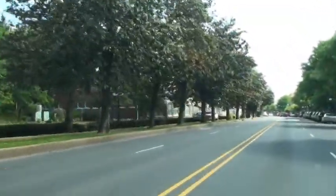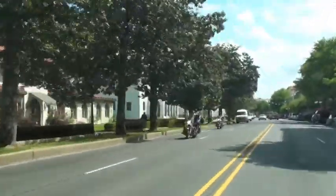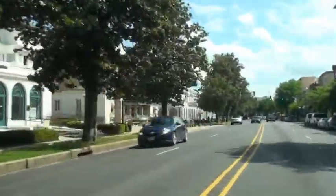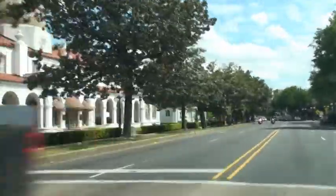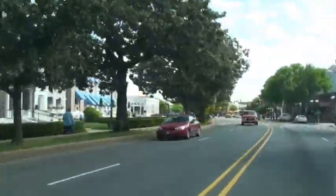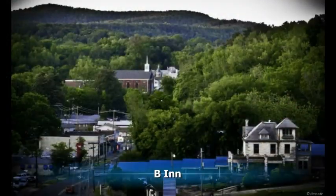Then one more time driving along Bathhouse Road. Now it's time to head off to the B Inn, seen here on the bottom right.